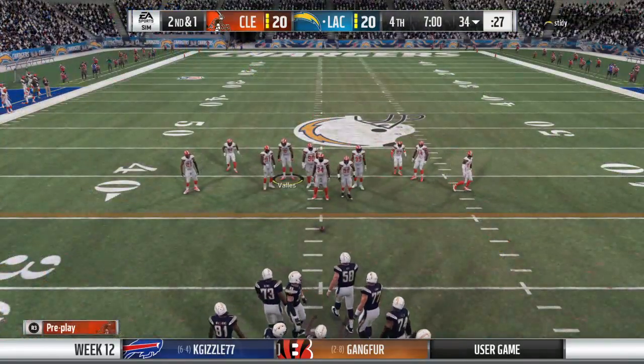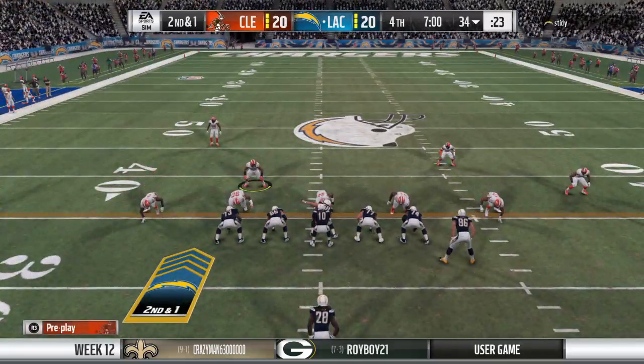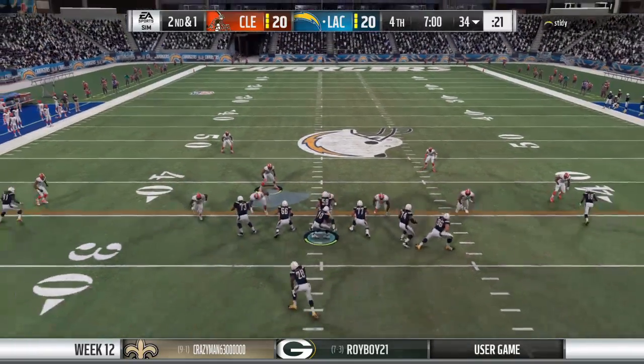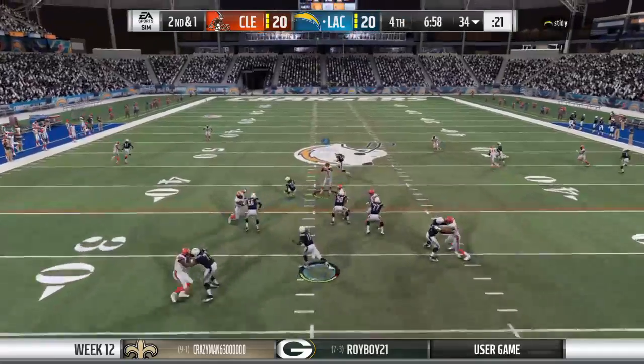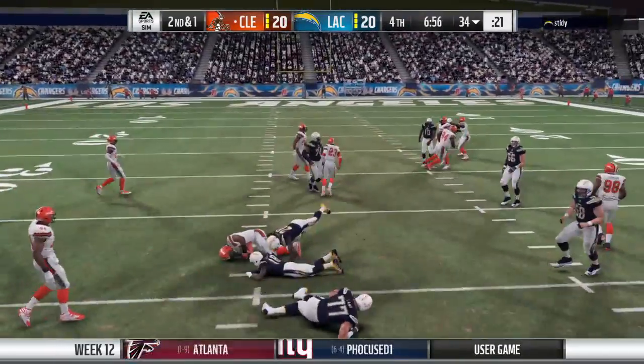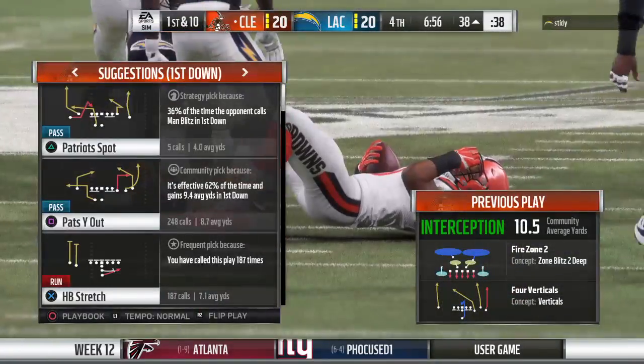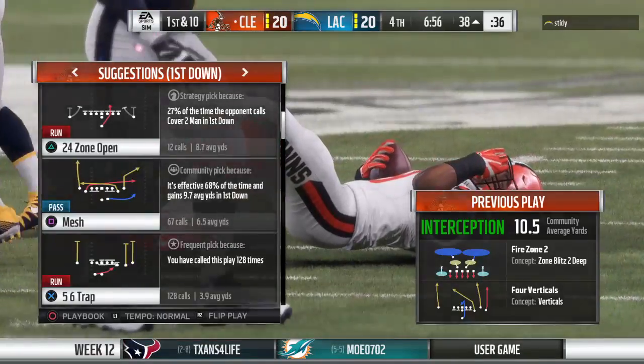Second down now after the pass completion. They'll set up a throw. And this is going to be intercepted. Picked off at the 38. And they have possession, and they have it at the 38-yard line.